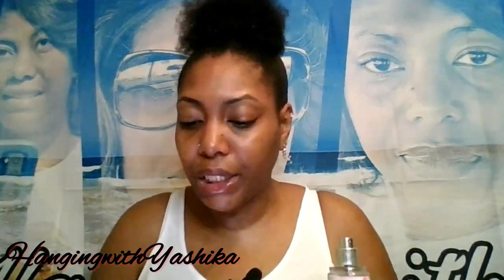Y'all know I get excited when I put combinations together, okay? It's just like no other for me. And the scent notes for Miss Dior: top notes are Sicilian mandarin. Middle notes are pink peony, damask rose, apricot, and peach. Base notes are white musk.